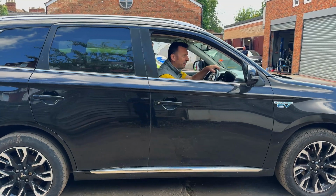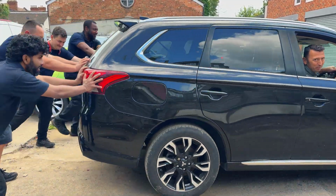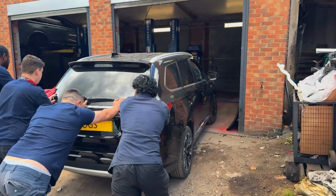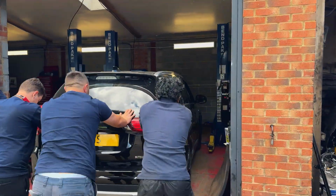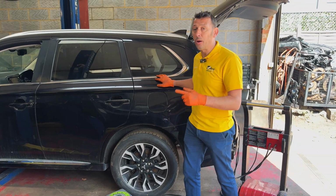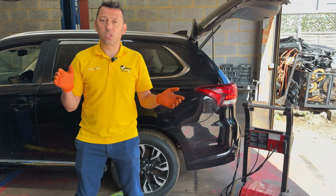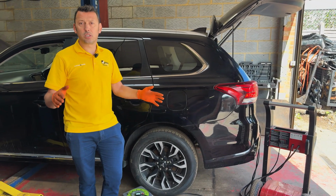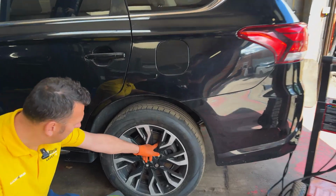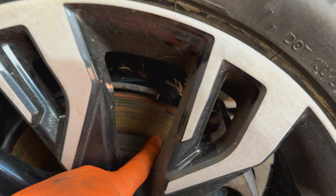It's actually rolling, but not on its own. Hopefully on the way out it's going to be a bit quicker than that. So this Mitsubishi Outlander PHEV has been standing for a few months because it was no longer operating. Looking at the discs, we can obviously see that this is the case.